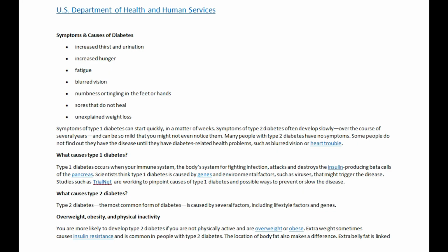Numbness and tingling in your hands and feet. So there will be a lack of circulation in your extremities, areas furthermost from your heart will have less blood supply, and you will feel numbness and tingling due to lack of blood circulation.